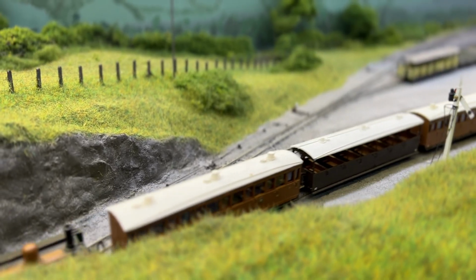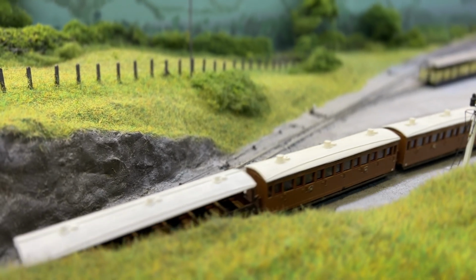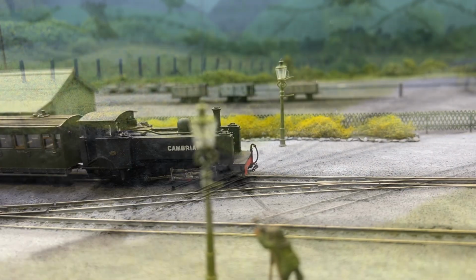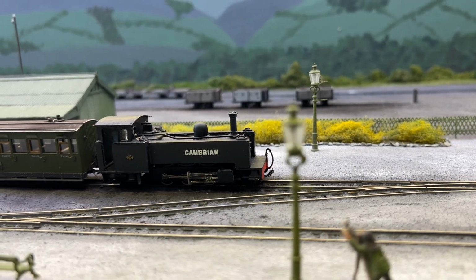Where's it going? Aberystwyth. It's going to Aberystwyth. So by here would be the waterfall somewhere. That one's moving. Look, look at that.